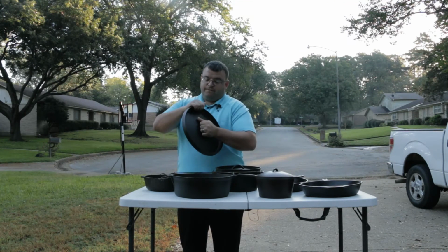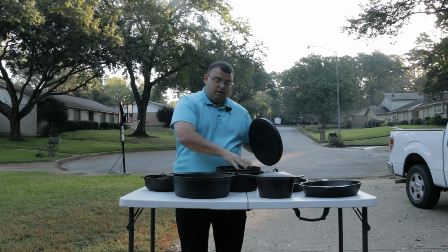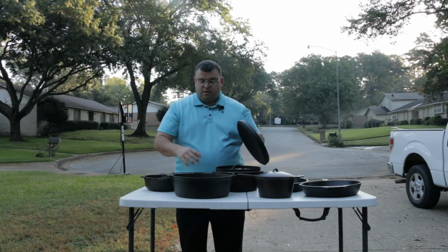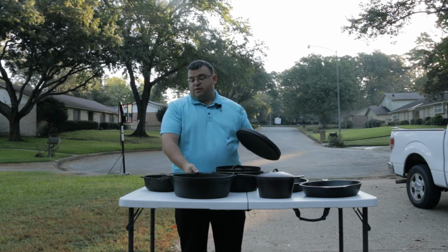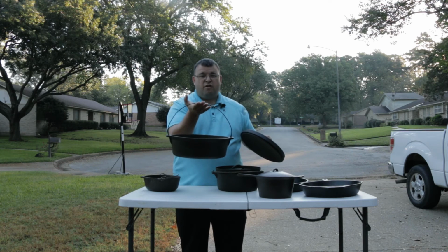But this one, these two allow the coals to stay on top and to cook down. Or you can set it on top of a cook fire or hang it from a limb over a cook fire. It better be a strong limb because this pot's heavy.